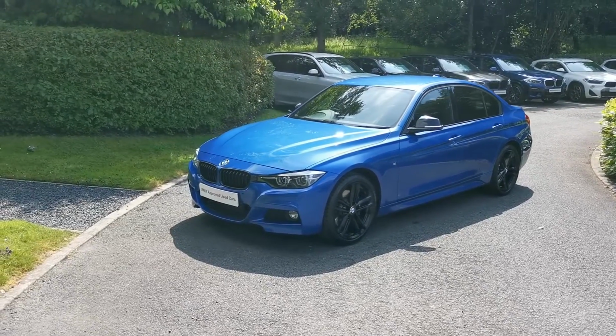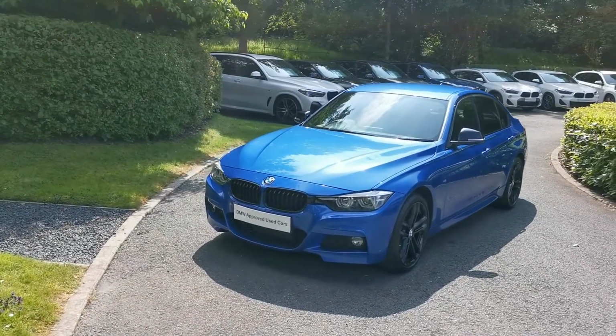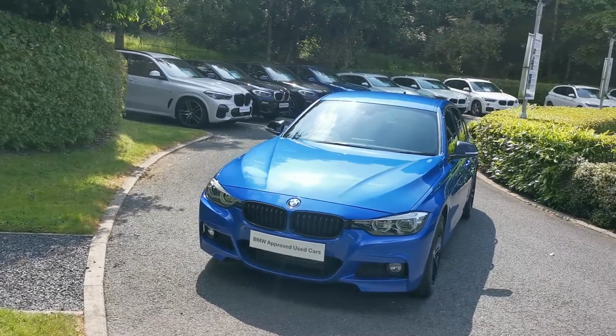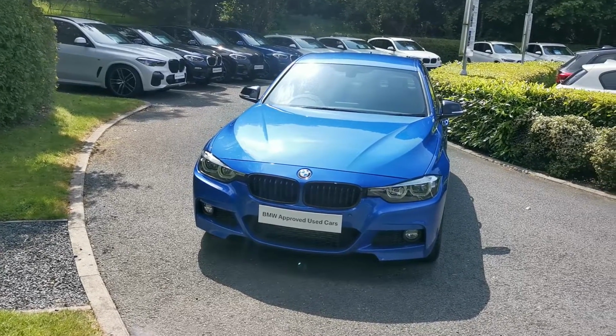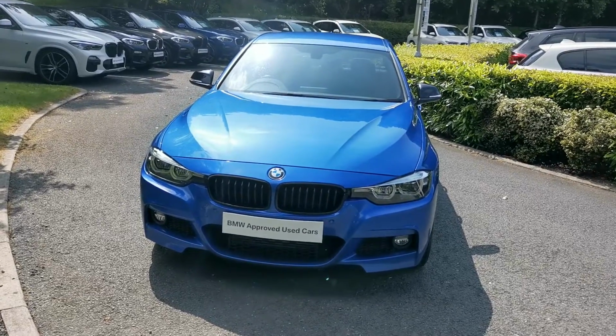Today we have this 320D xDrive M Sport Shadow Edition Saloon. This car's finished off in Estoril Blue Metallic and is a January 2019 registered vehicle. A couple of lovely options selected on this car, but being the Shadow Edition it has a great standard specification. So let's highlight some of those and run through that with you now.